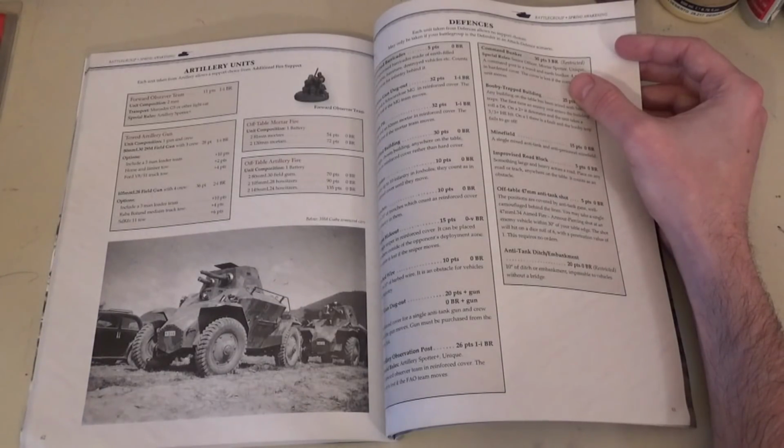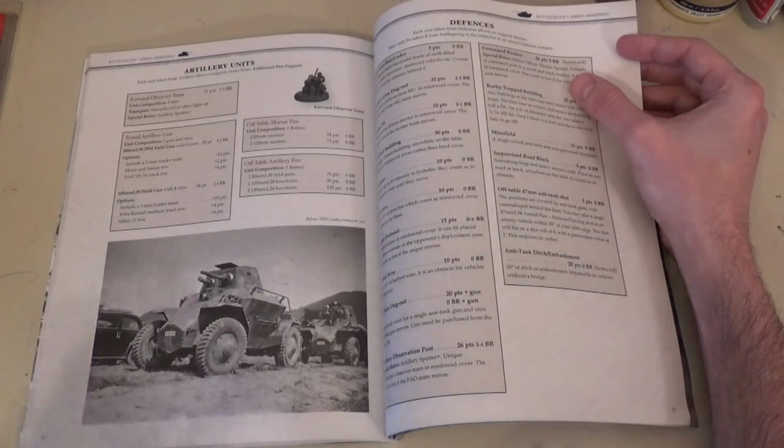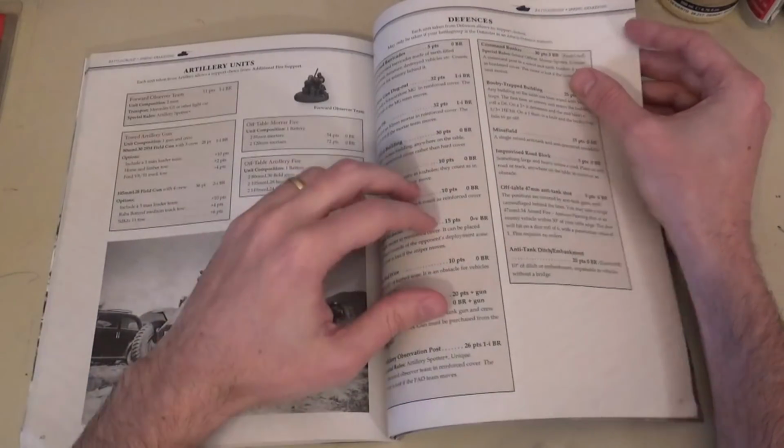If you're getting into bigger stuff, you know, you might have to do combined arms if you want to get a little more out of your artillery units here. This is kind of the bare bones basic stuff for on-table, off-table artillery.